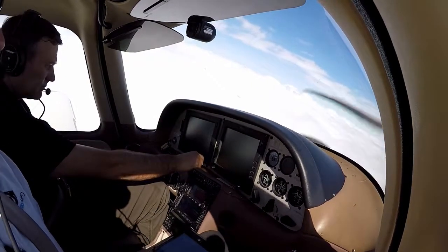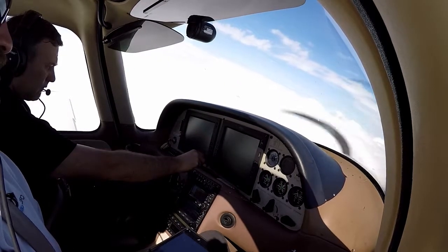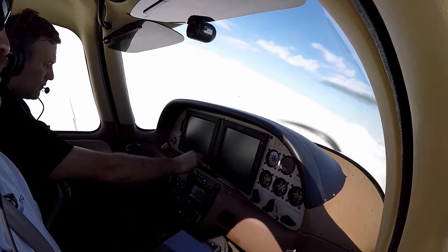Turn right heading 320. But see, now you can just take that heading back around to 240. And a little bit past, since that needle's already coming in. We're going to blow past it a little bit. So we need more of a wind correction angle, it looks like, on the outbound leg.